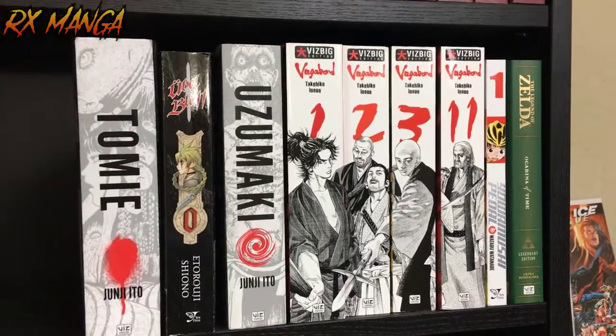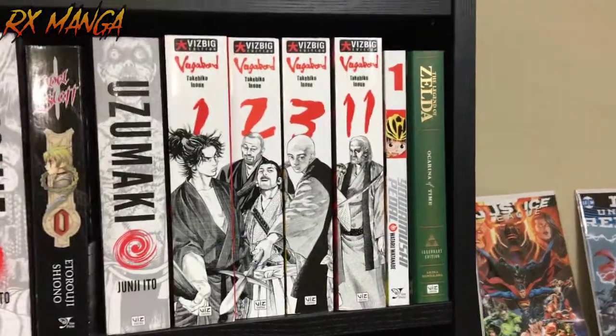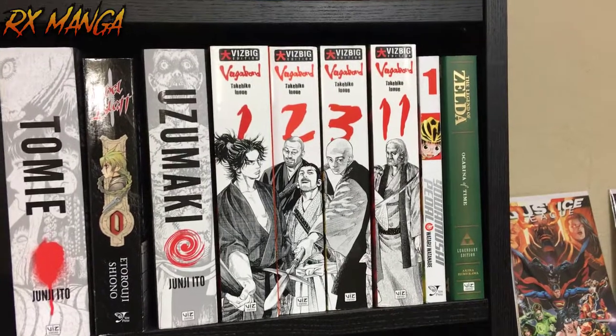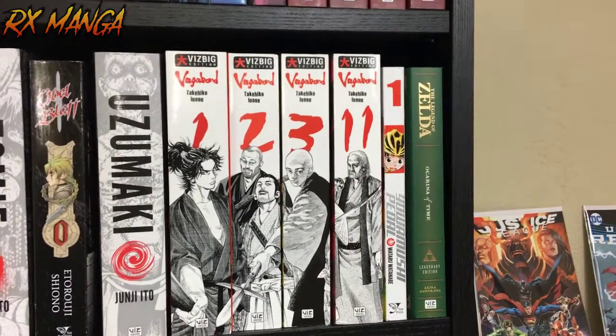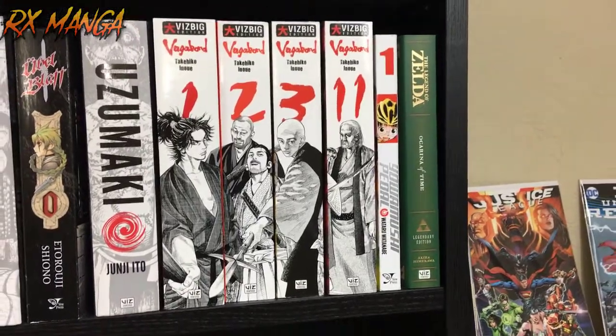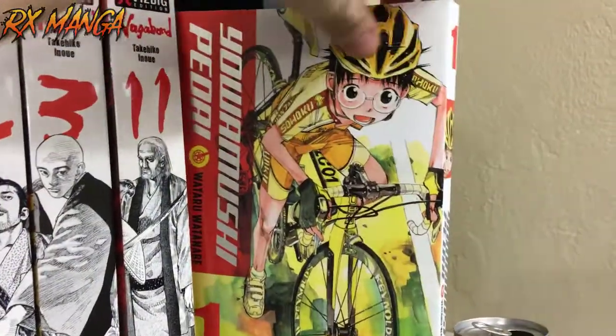Uzumaki, my favorite Junji Ito work for sure. Vagamon, 1, 2, 3, and 11 of the Vizbigs. I love this sprawling spine art. I can't wait to get the rest of this so I can look at that beautiful, beautiful spine. Yoamushi Petal, got that in one of the boxes. It's some kind of special edition, I think, or like special cover or something. I think it might just be the glossy name or something.